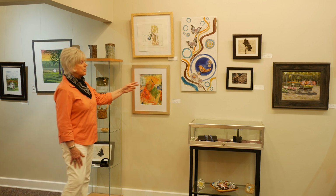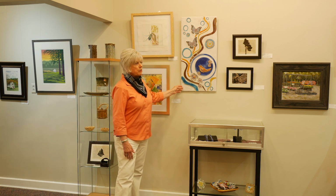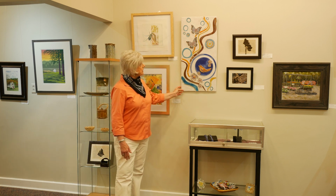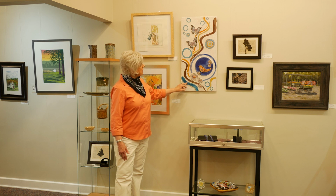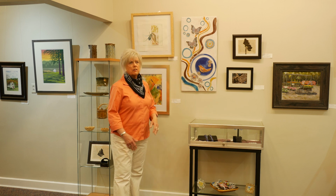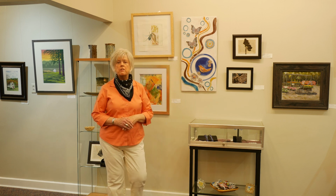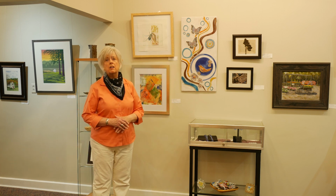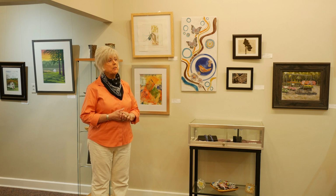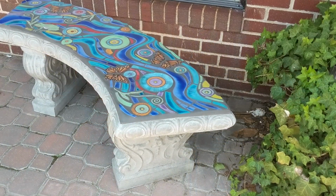Perrin Collery is another clay artist who also does mosaics, and this is a good example of a piece that she did, a whole series on concrete with laid-in tile and a beautiful mosaic pattern. She has done many commissions around Southern Maryland, and you'll see her work at Anne Marie Gardens here in town, the benches, and our beautiful bench out front.